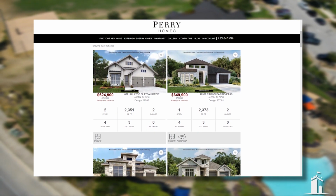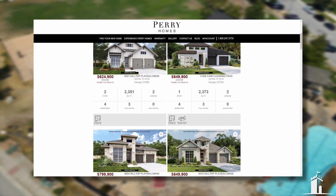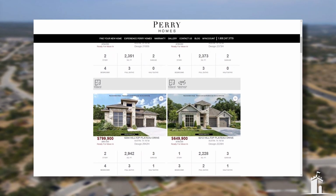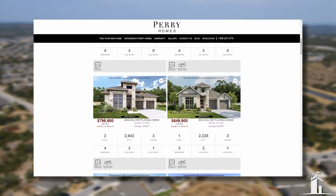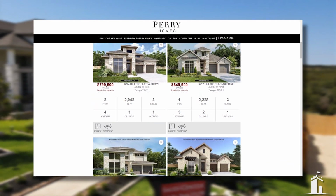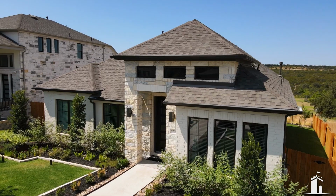You can find some of their floor plans on their website, but if you are looking for a specific floor plan, a specific neighborhood, we have contacts with pretty much all the reps in town. So we'd love to put you in touch and make sure you get what you're looking for. Again, the reps for these builders definitely work for the builder, not you. So have a good agent help you out.